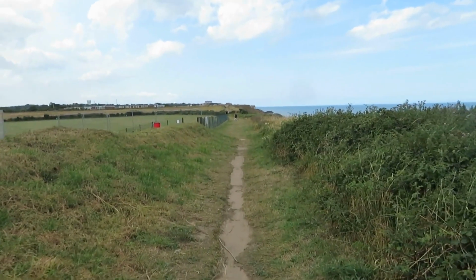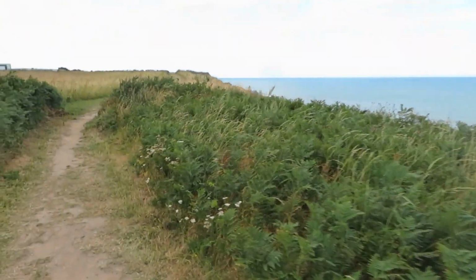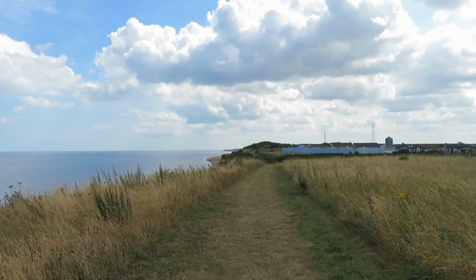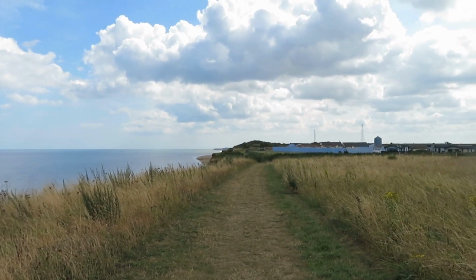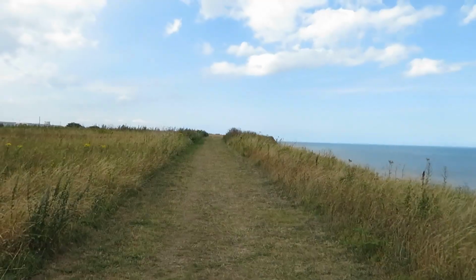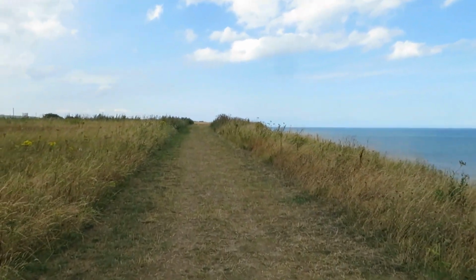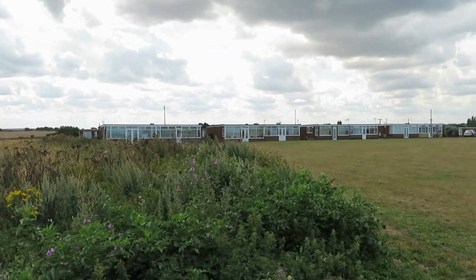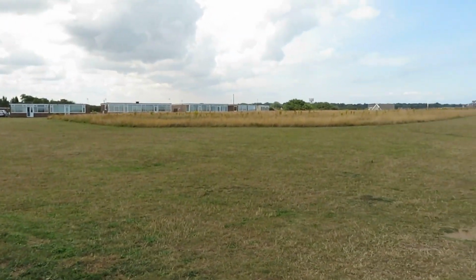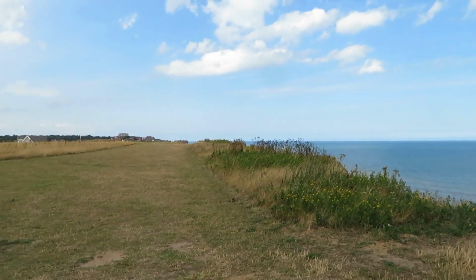The route continues. Looking down there, I think that might be the way down. That's the view looking back. How much of the beach is accessible at high tide, I don't know. And that's the way that I'm going. There's a chalet park on the top of the cliff here. Water tower on the outskirts of Mundesley.